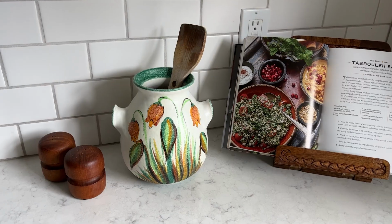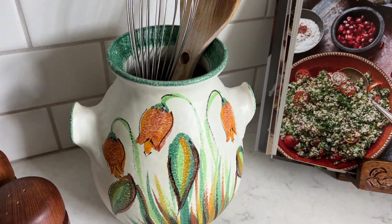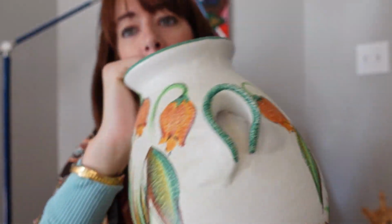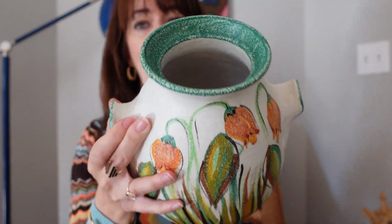This is amazing as a utensil holder. So on your counter, you need to corral all those utensils that you use while cooking, and sometimes the things that they sell are not beautiful enough to be on your counter, but something like this is beautiful enough to be on your counter. It has a lot of texturing to the glaze at the bottom, but then it's very smooth at the top. I mean, look at those colors. It has these cute little handles here, and then kind of the wider mouth. So yeah, really, really pretty.